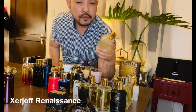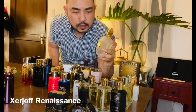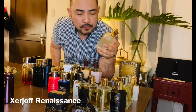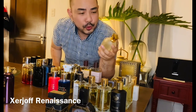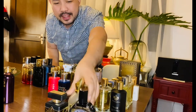This is Xerjoff Renaissance. This is another minty fragrance similar to this one. I really like this, but I think I have a lot of mint fragrances already, a lot of fresh citrusy fragrances already. So I don't really want to say goodbye to you, but I think you have to go.